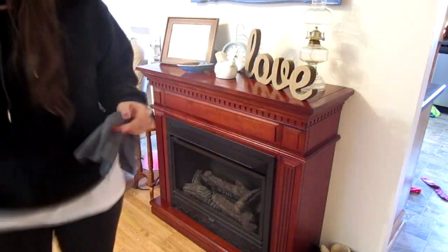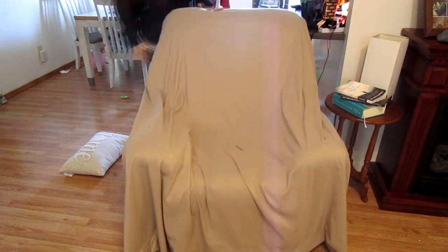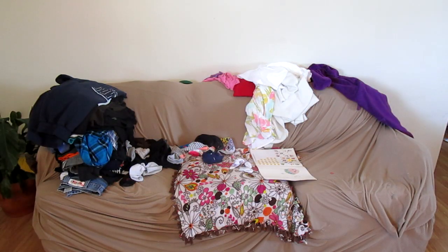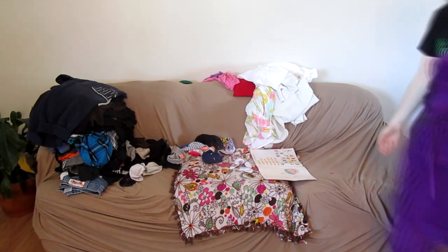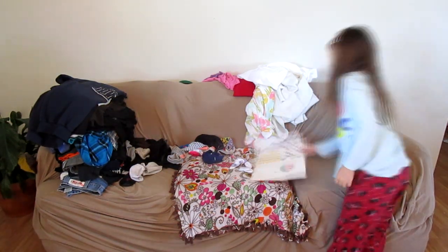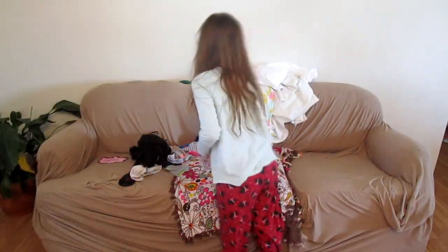So a little background on our furniture. This was my mom's chair from the nursing home. She passed away this year, and so I kept it, and I just haven't found a cover that fits it well. So I just put a sheet over it, and then my couch is actually my great grandma's, and it's like a classic sofa, and I like the way it is.